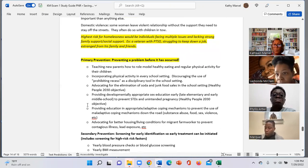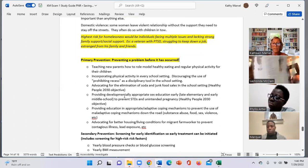Okay, so teaching new parents to role model healthy eating. Yep, we're trying to prevent obesity. Incorporating physical activity into every school setting, discouraging taking away recess, whatever, as a disciplinary tool for the school setting. That's preventative. Advocating for the elimination of soda and junk food in the schools, preventative. Trying to prevent obesity. Providing developmentally appropriate sex education early. Prevention of unintended pregnancies, maybe unintended STDs.